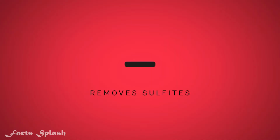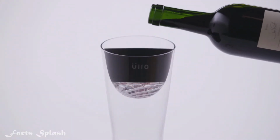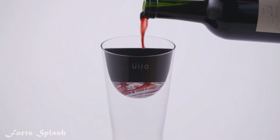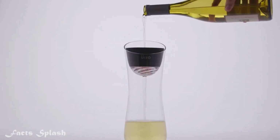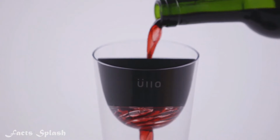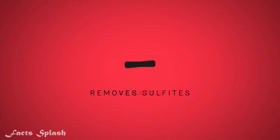This is how Ulo works. You pour your wine through, and the sulfites are retained on a filter material while everything else in the wine just flows right past, completely unaffected. That's selective sulfite capture, and it's important because we want to maintain the original taste and character of the wine and only remove that one thing, sulfites.